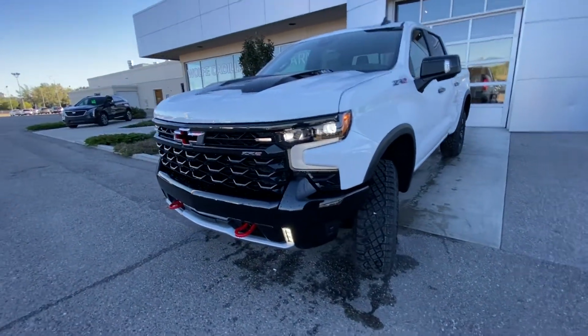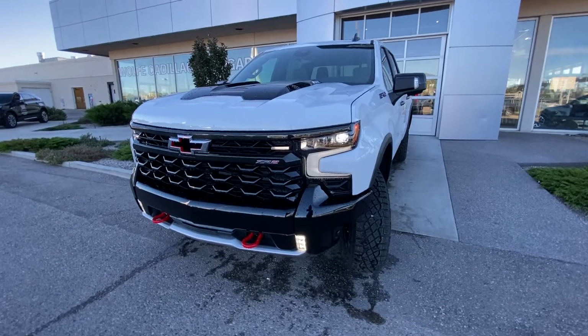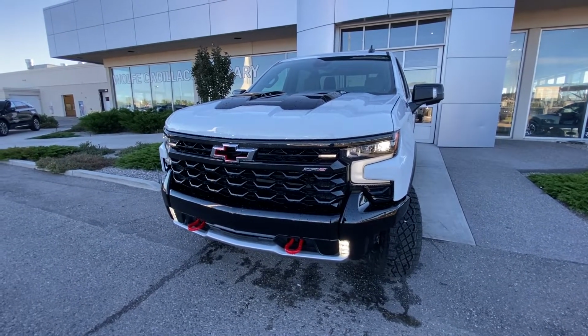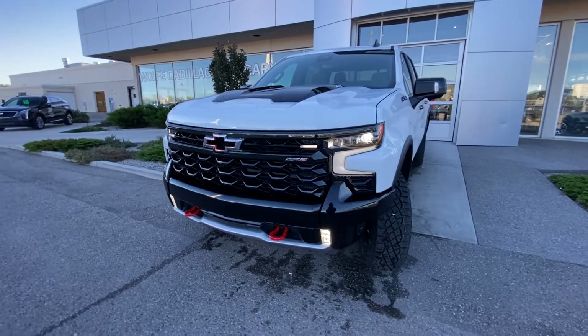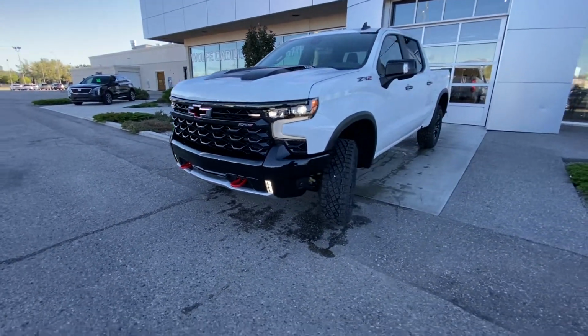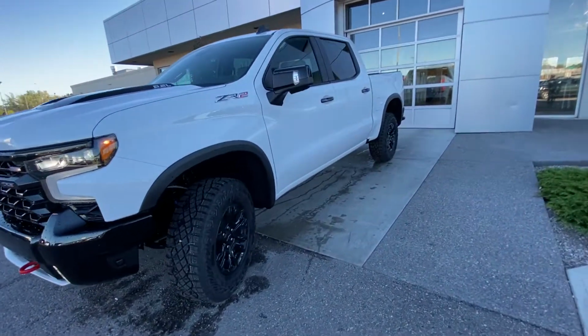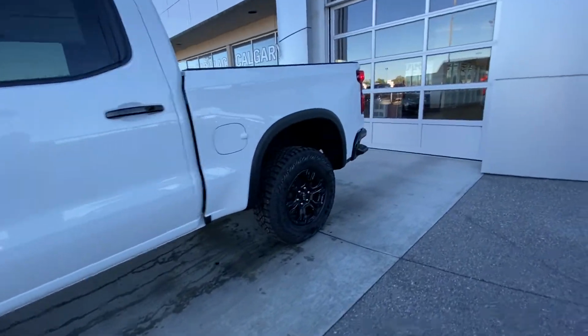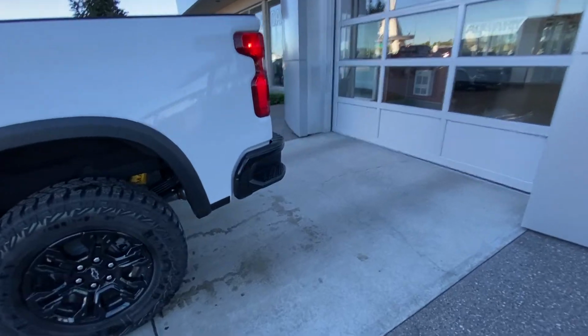Coming to the front, LED daytime running lamps, fog lights, turn signals, and grill lights. ZR2 grill only with the flow tie, red signature recovery hooks. You do have metal skid plates as well underneath the body of the Silverado ZR2. This is a crew cab, rear tinted privacy windows with remote start available.